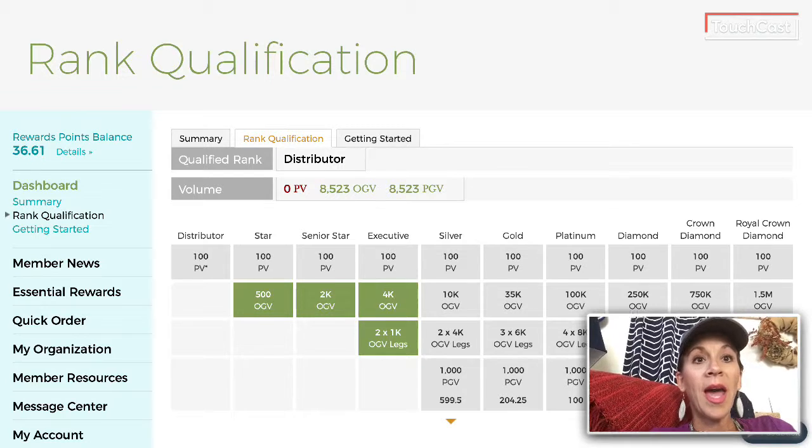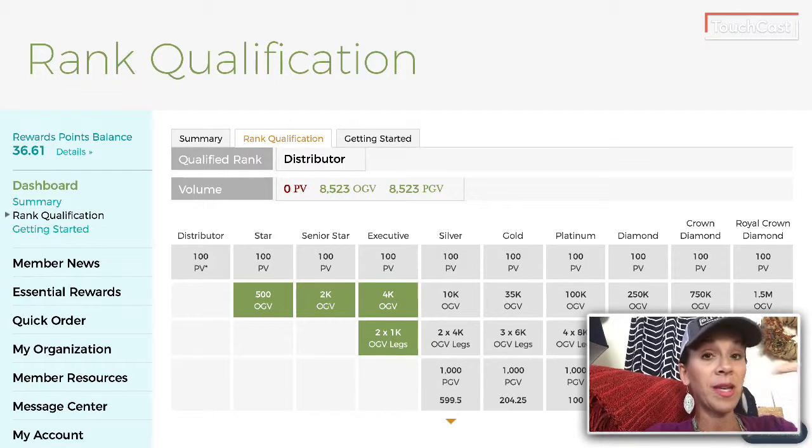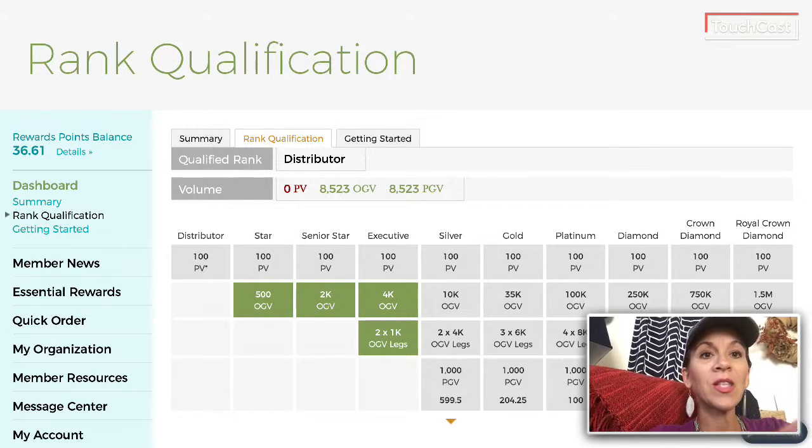So as you grow throughout the month, of course, it shows you what, your green is what's filled in. I have not placed my essential rewards order yet this month. I know, go figure. Anyway, it's supposed to process tonight. But anyway, so that's why none of the 100 PV across the top, none of mine have gone through. My order hasn't gone through. As soon as my order processes, then I would be an executive right now.